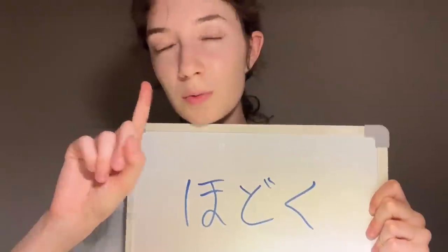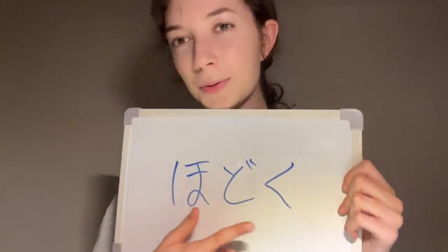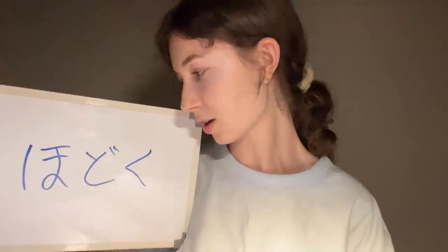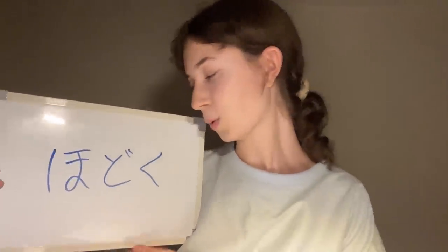And the meaning of hodoku, does it mean to combine, to untie, or to hit? Combine, untie, or hit. Untie. Hodoku, untie. So it could also mean like unwind or even unfold. But yeah, unwind, untie, unfold. So you would use hodoku to say if you're untying a ribbon or a bow, maybe untying your shoes, or if your dress or shirt has something on it that's tied, untying that. Hodoku.